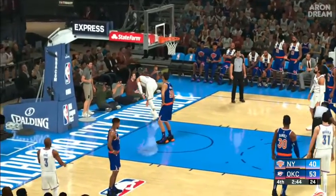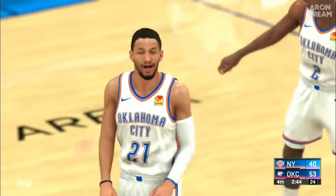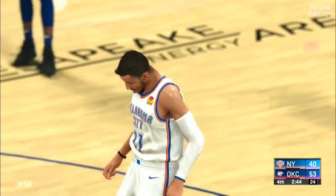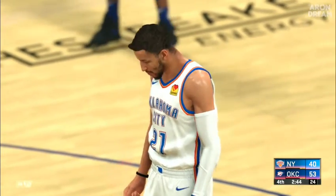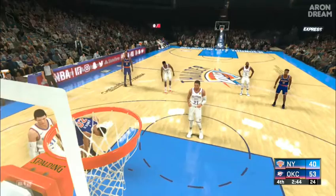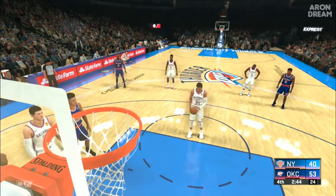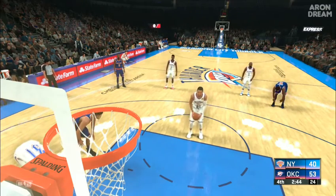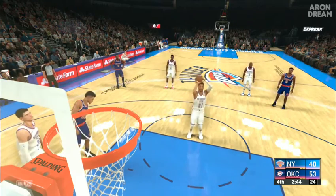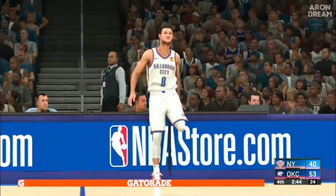And that'll be two free throws coming up. Officials on the call with the foul. Shooting two. That free throw, no good. Adams, he's checked in for Oklahoma City.